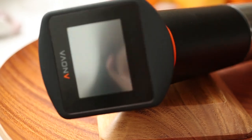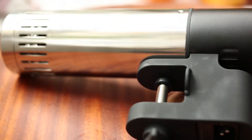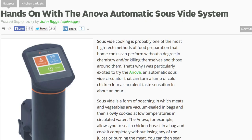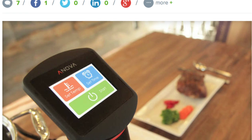Even though this was really based off what Jeff wanted as a very passionate cook and an engineer, everybody has been raving about this unit. We've been written up in the Wall Street Journal, Wired, TechCrunch. It's continuously been voted the best sous vide precision cooker.